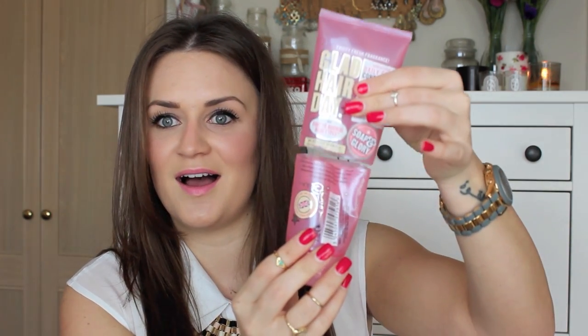Finally, for a soap&glory product. Now, this really is the end of this product. It's the Glad Hair Day conditioner. Now, this was a full product. I've cut it. This conditioner smells, oh my god, amazing. I can't describe the smell to you.